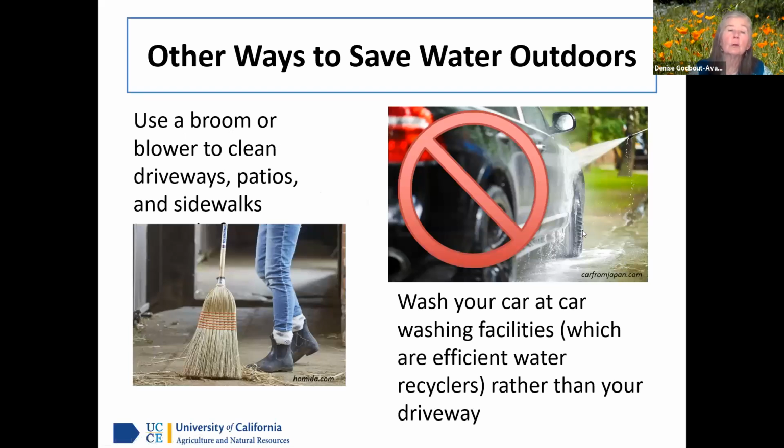Okay, so let's review some of these things. Other ways to save water outdoors: using a broom or blower to clean driveways and patios and sidewalks instead of using your hose. And then, as we just mentioned, washing your car at car wash facilities with more efficient water recyclers rather than in your driveway. And the state does have a regulation about soapy water going into the gutter and drainage system. So that's another reason why you should not be washing your car in your driveway.